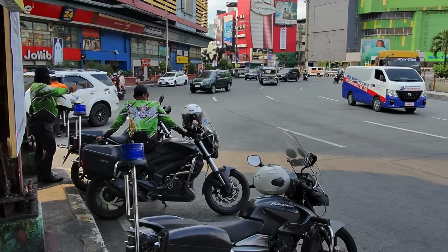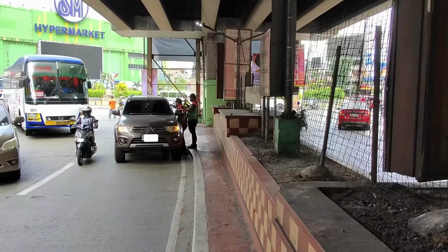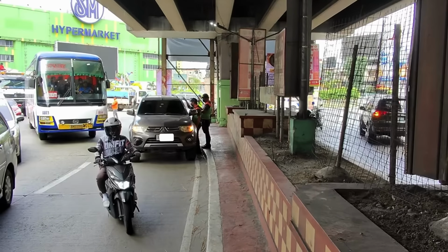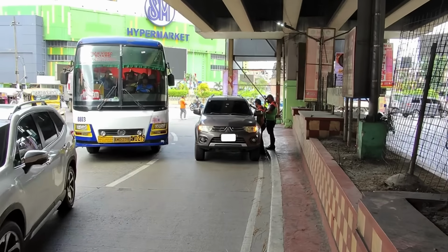I'm there to observe. Sometimes close up, sometimes from a little distance, but I just sit there and observe for 10 minutes, 15 minutes, 30 minutes. I don't normally engage with enforcers unless they engage with me. And that's what happened the last time I went to Monumento Circle. I'm going to show you the footage of this in a minute, because I used the opportunity when he approached me. And he didn't approach me because he noticed me. He approached me because I was in the way of where he was pulling a car over.